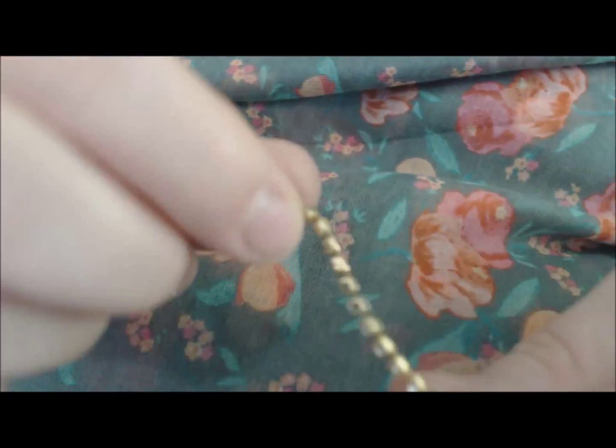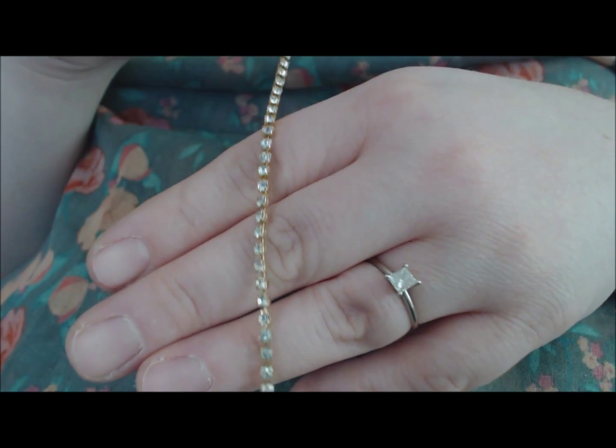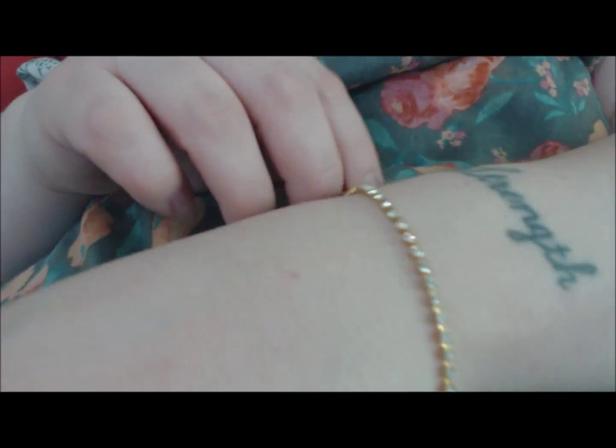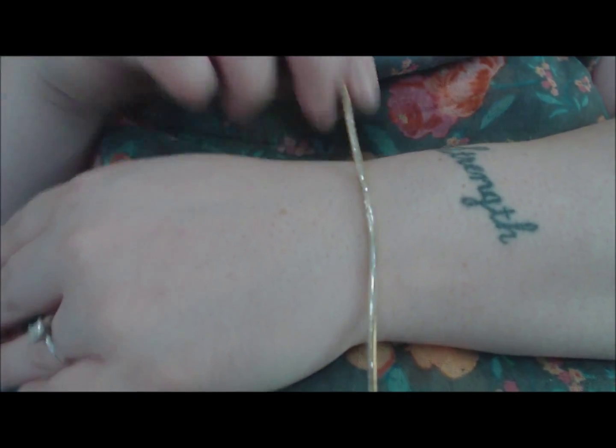This is just another rhinestone tennis bracelet. Very simple, but very pretty. And gold tone. Will go great with some of my rhinestone brooches that I've purchased recently and that I have in my collection.